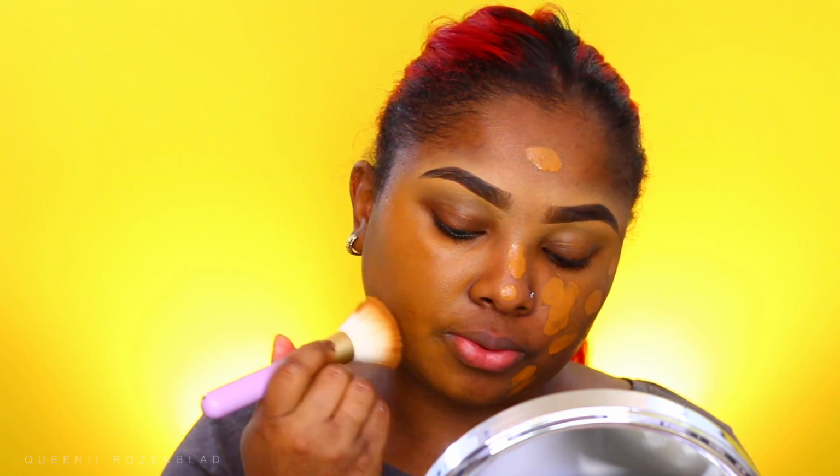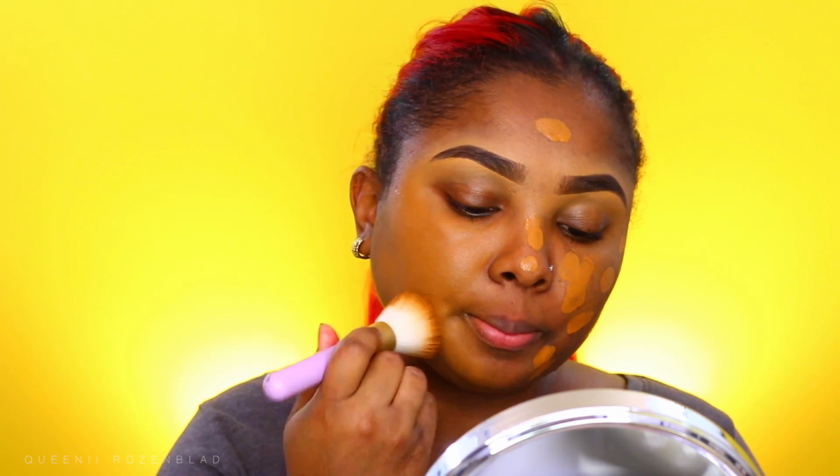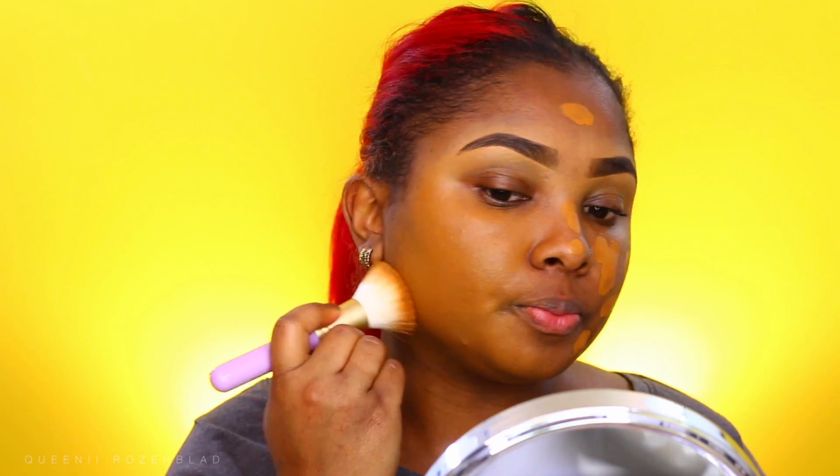So this is the Fit Me 340. The shade is called Cappuccino.